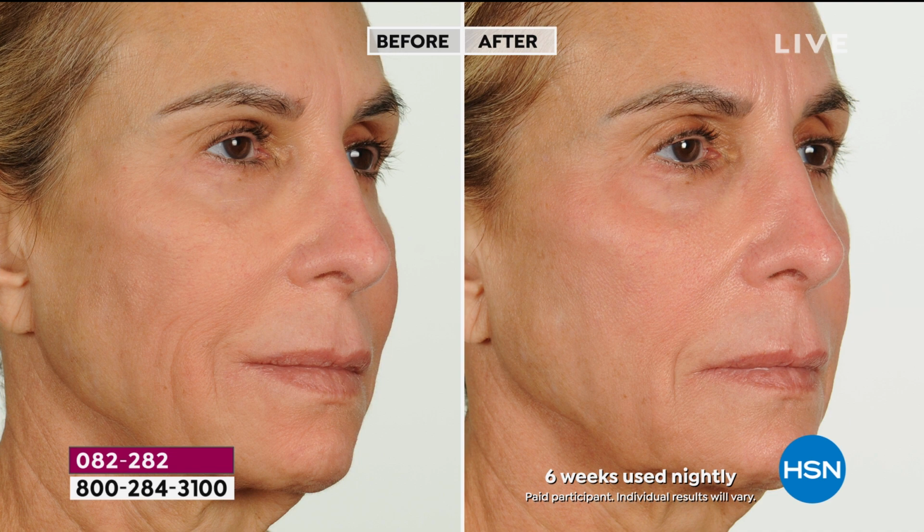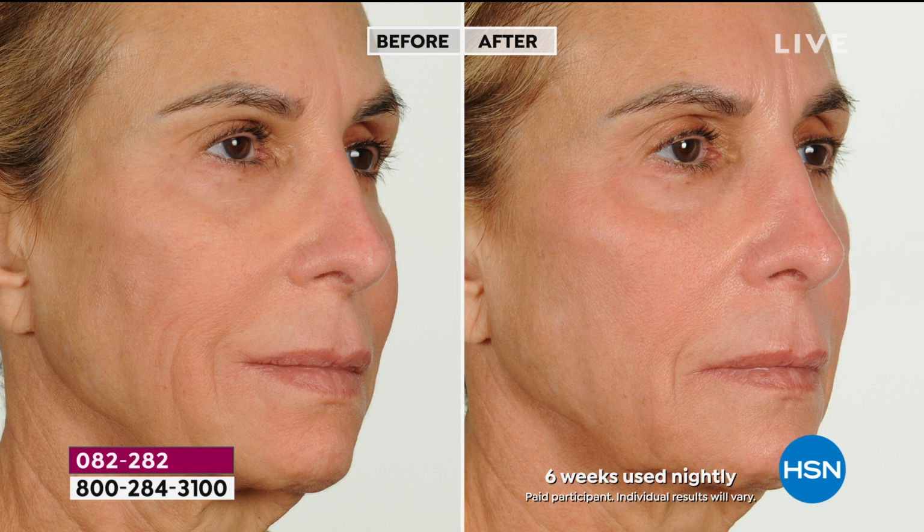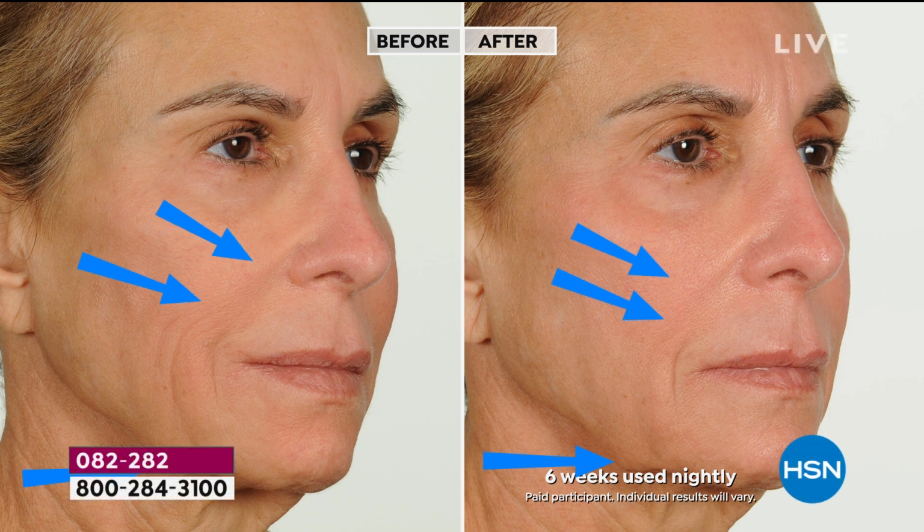And now this next patient, this is the bigger picture of the patient we saw earlier. Take a look at this whole area. Look at how much softer the lines are. Her skin looks moisturized and dewy. It looks like it has more elasticity to it as well. Even though she used it nightly for only 6 weeks, that jowl is softened up and lifted. And that's what's incredible. Now, the other thing I want to point out here is look at the nasolabial fold, how it's actually elevated.